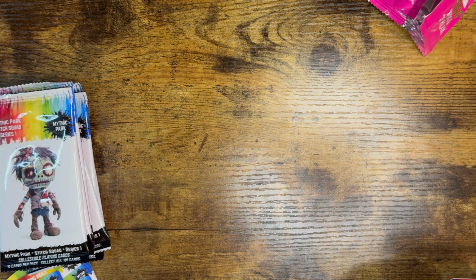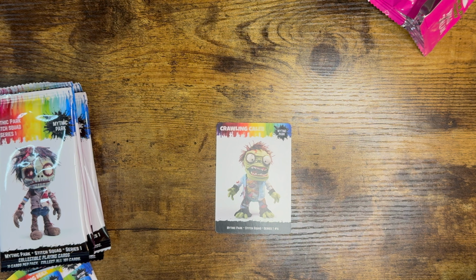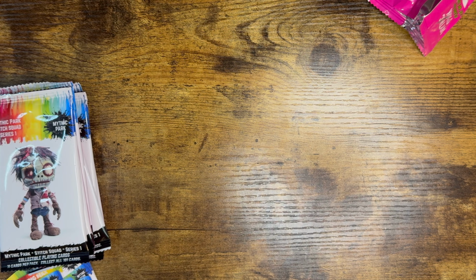And then we have number 6, Crawling Caleb. Crawling Caleb. Pretty cool looking card. So that's it for the first pack. Let's check out the others.